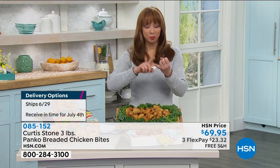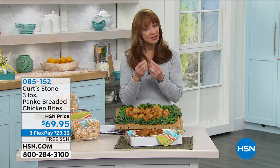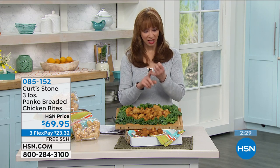So you have to understand, with the quality of protein, this feels like a cheat, but there's no pieces, parts, or ground up fillers. There is no mystery meat whatsoever. We're talking about the highest quality chicken breast meat with a customized blend of panko that's light. It creates just this nice crispiness, but without the fat.